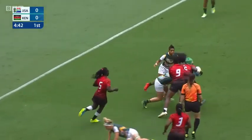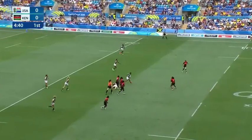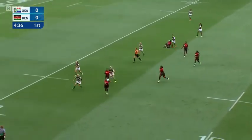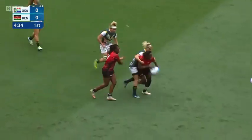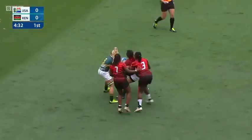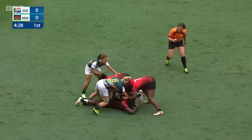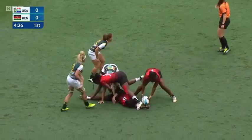Very strong for the start of this game, but that's how you tackle there. Getting the shoulder down, Webb. She gets the ball away. Coming back again to the green. Very messy and loose from Kenya, though. Good defence, though, from South Africa. Keeping their space. Tough work.